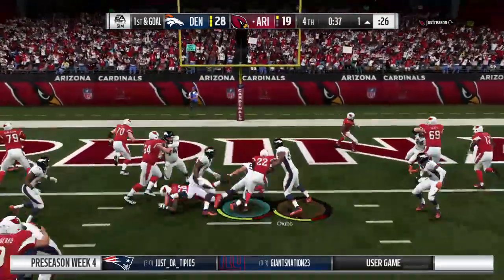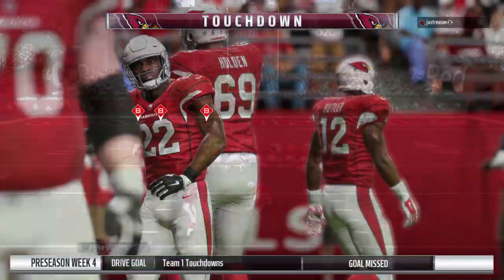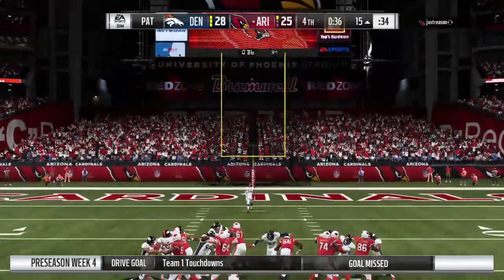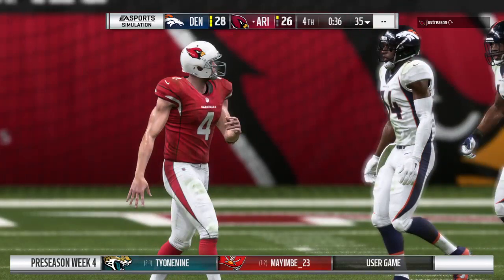They'll try and run for it on first and goal. And he is in for 6. Touchdown, Cardinals. A great effort there. Taking it in from a yard out. And the Cardinals have cut it to within a score. And his kick is right through.